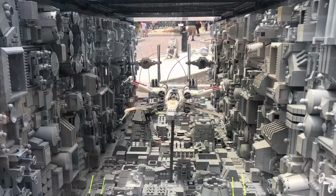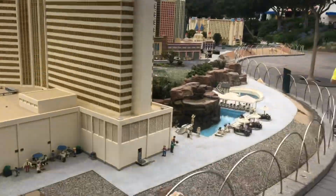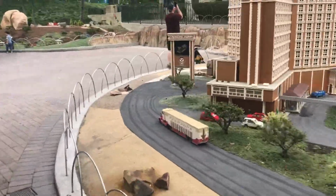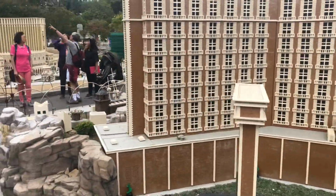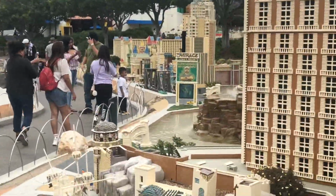Taking a look here at some Star Wars displays. Got the fighter flying through with the TIE fighters following them. This is like a mini land. This is not really mini, it's huge, but this is just one little section I want to show you guys. You can walk through and it has all different places all throughout the world. But right now, if you can't tell, this is in the United States and it's Las Vegas. So very cool stuff they have here.